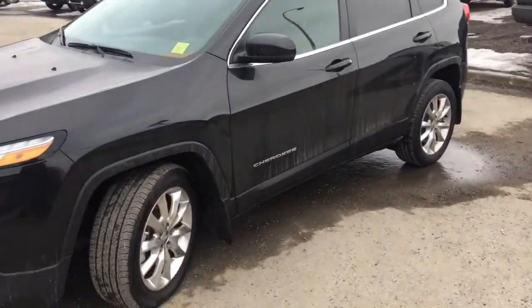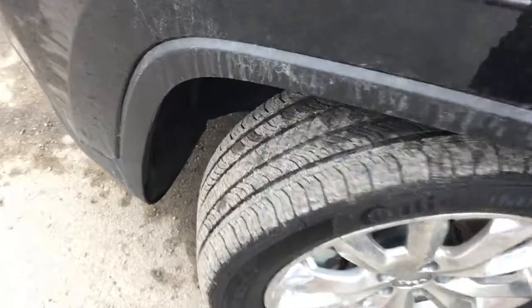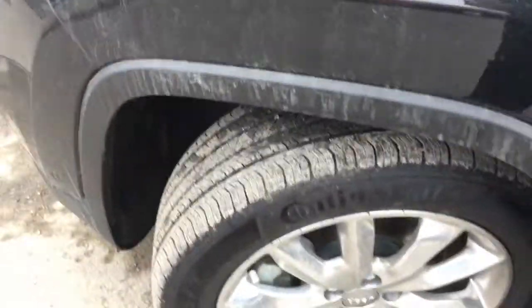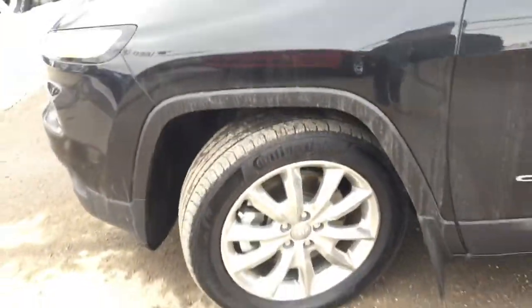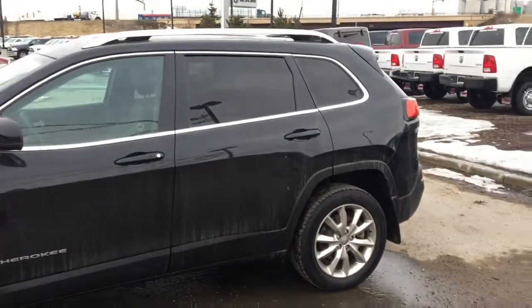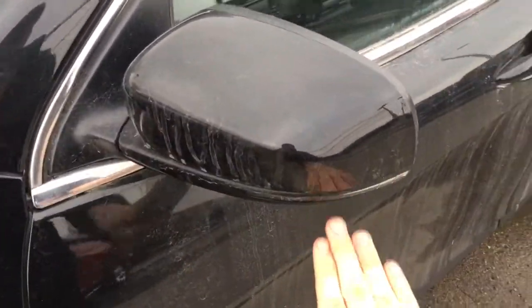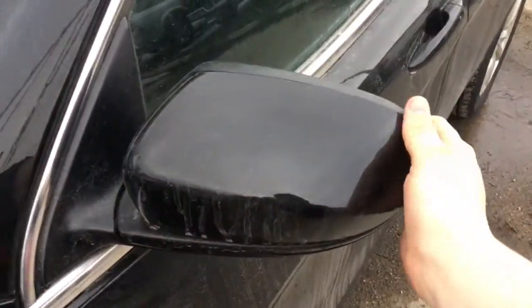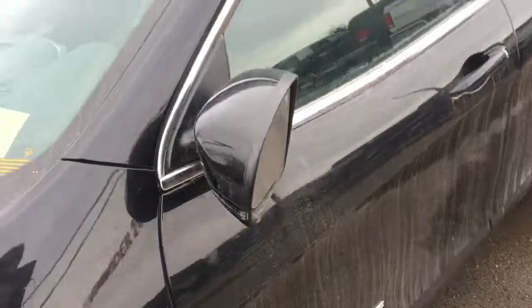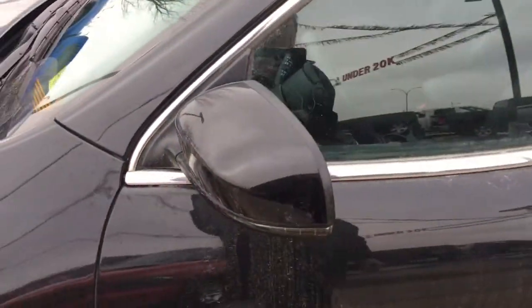This Cherokee is running on 18-inch Continental Pro Contact mud and snow tires with plenty of tread on there. You'll surely have lots of traction on alloy rims, and you have mud flaps behind all 4 tires. Both driver and passenger side door mirrors do have built-in LED turn signal lights. They are color matching, and they are breakaway, and you have heated mirrors as well, so you heat them up, defrost them, and see what's beside you.